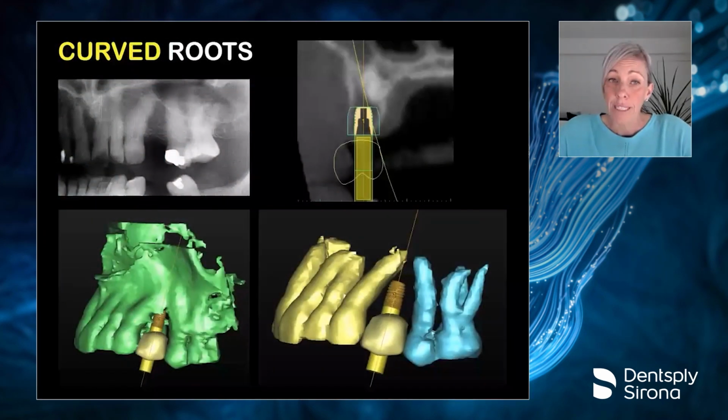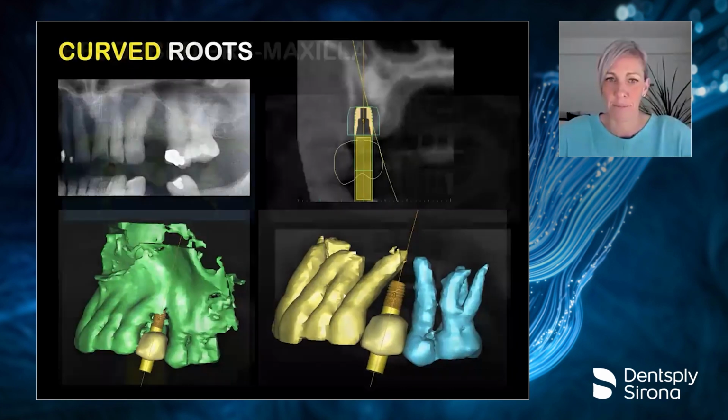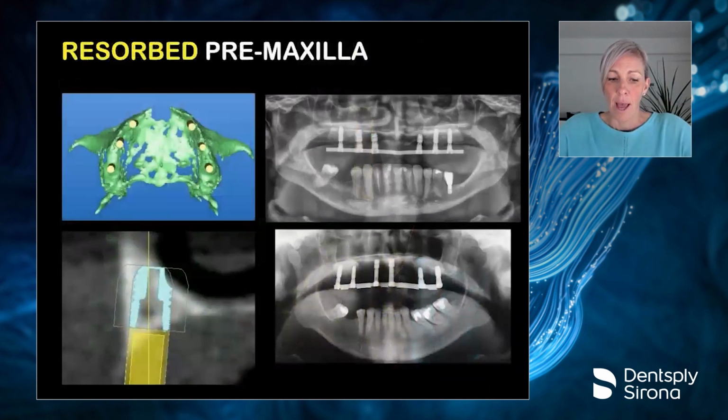You can also do the same with curved roots to avoid them, like in this case. But the main indication why I use the 6 millimeter implants is when we have severe resorbed premaxilla. So this is a great indication in my practice.